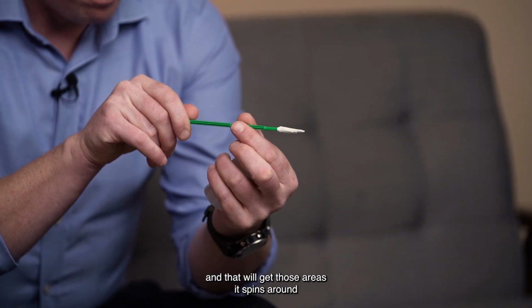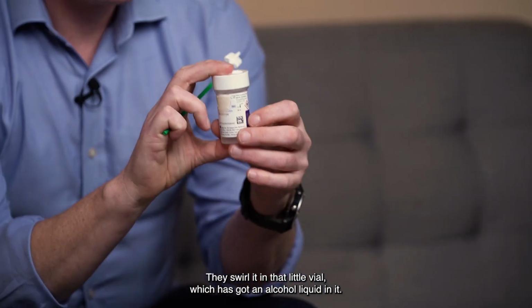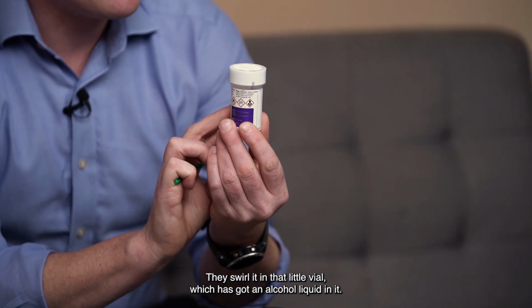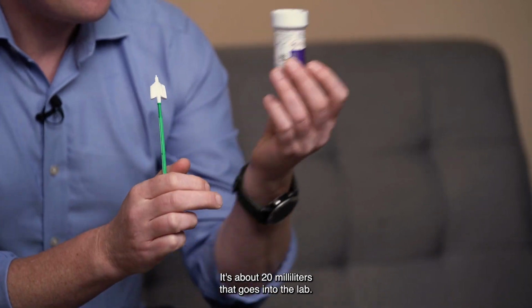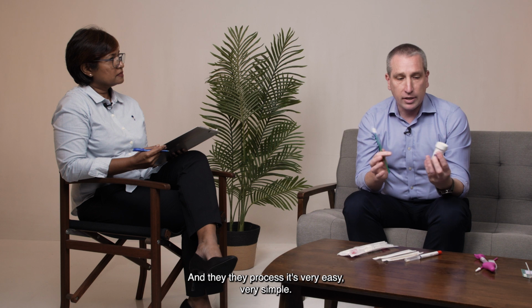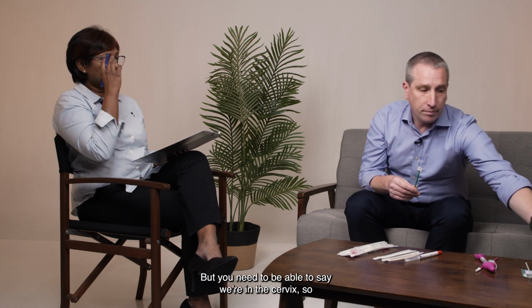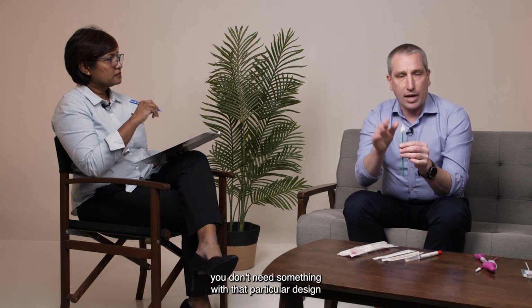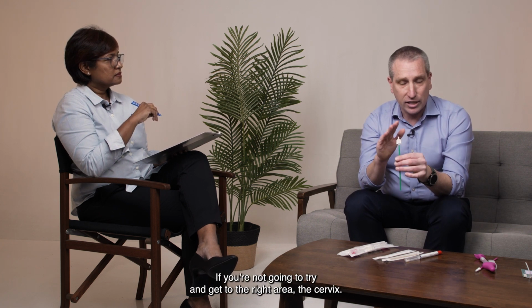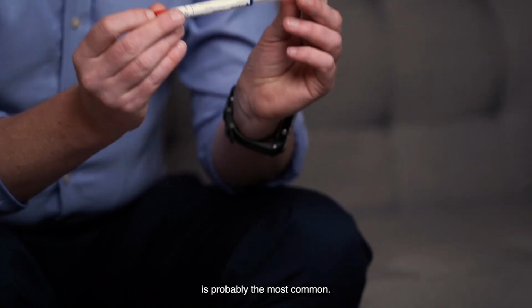It spins around, they take it out, they swirl it in that little vial, which has got an alcohol liquid in it. It's about 20 milliliters. That goes into the lab, and they process it. It's very easy, very simple, but you need to be able to see where in the cervix. So you don't need something with that particular design if you're not going to try and get to the right area of the cervix. This is the device that is probably the most common.